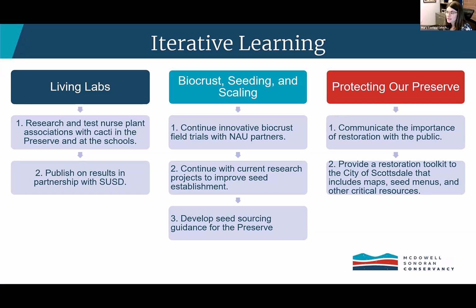We're also going to be continuing our partnership with NAU. We have such great researchers there who are working on BioCrust and seed reestablishment, and we're also going to develop seed sourcing guidance for the preserve. And last, we always have to communicate what we're doing. And so we're going to continue to publish. We're going to continue to make sure we are making our findings available and working with the city of Scottsdale on experiments that make sense for best management practices in the preserve and beyond.